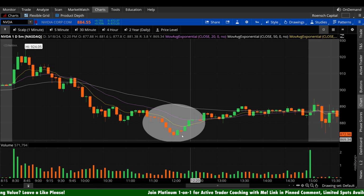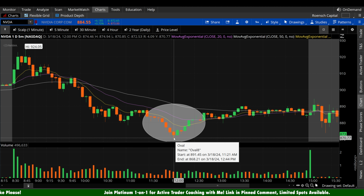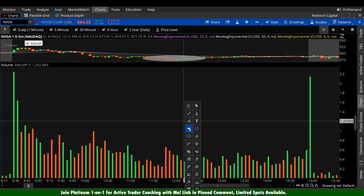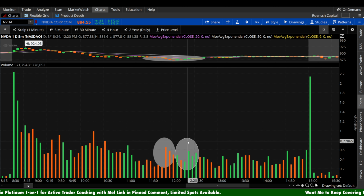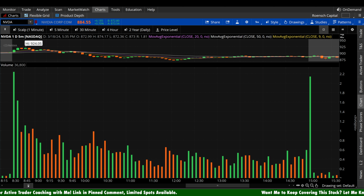So we got those consecutive red candles into the intraday low, and then we got a nice, rather swift recovery. In terms of the volume, we did start to see increasing selling volume. However, the buying volume on the recovery does equal that. So for me, that's a wash. Okay, there is not any particular bullish or bearish bias in that move.